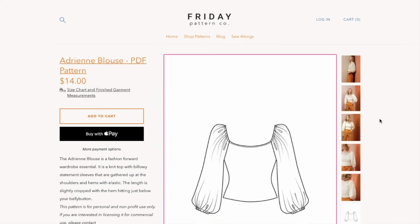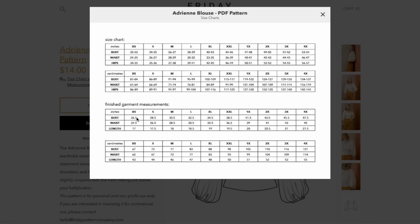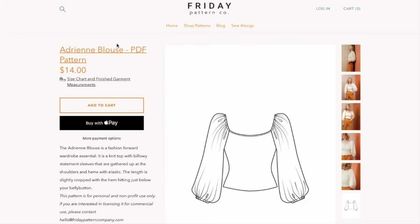But there you go. All right, so that's the Adrian blouse. Here we can look at the finished garment measurements. So we do have negative ease in the bust by, what would that be? 5 inches of negative ease, which is why you need such a stretchy fabric. That makes sense. And then the waist is no negative or positive ease really. And it doesn't go down to the hips, which is why you don't get a hip finished garment measurement. And then the length of the sleeve is here. Okay, cool.